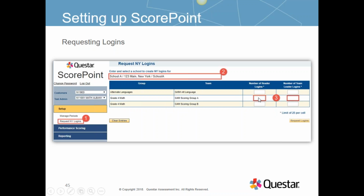With the readers and team leaders, just buffer yourself a little bit, because if they forget their password or have trouble logging in, you simply give them a new login ticket. So if I have 10 readers coming, let's print 12 or 13 of them. Then you click on the bottom right corner, Request Login, and at that point it will generate a report. It'll show you all 10 readers and the 2 team leaders, and then you just cut them up and hand them out.